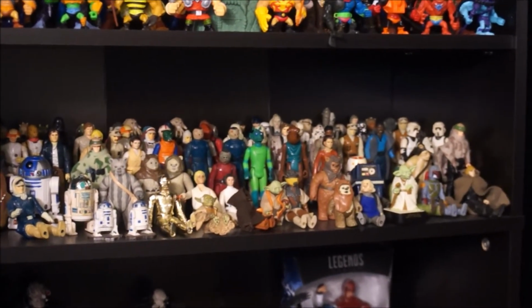In the corner. Well, it's an impressive Star Wars shelf in a very impressive collection room.